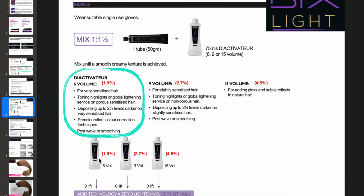6 volumes are 1.9% of peroxide, 9 volumes are 2.7%, and 15 volumes are 4.5% of peroxide. As you see with DiaLight, it doesn't matter what peroxide you use, the lift is 0, so this color cannot lift. You use this color only when you dye colored hair.